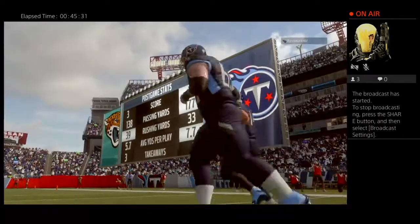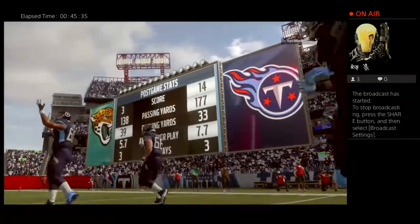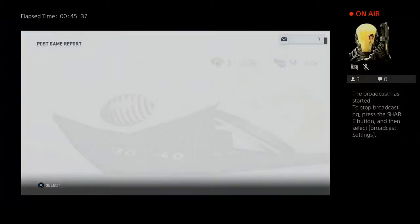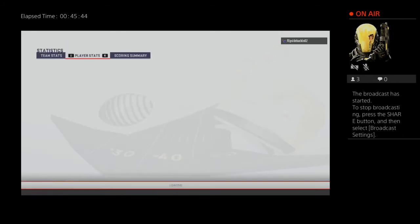So for the Titans, they keep pace in the playoff race as they move to 8-3 on the year. And they will hit the road next week. Meanwhile, for the Jaguars, it's a loss that could hurt them come playoff seeding time as they drop to 8-3.